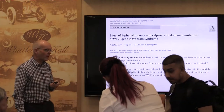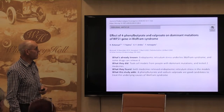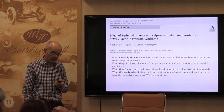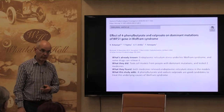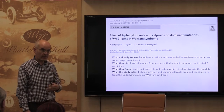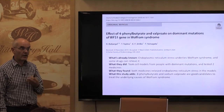So, first of all, I picked out three articles, because they're relevant to treatments that are coming. This first one was published about a year ago by a Japanese group, looking at new treatments for different types of Wolfram. They've got cell models from people with Wolfram, from skin biopsies and things like that, and they've tested two drugs. One of them I'm interested in, sodium valproate, because that's the Treat Wolfram trial. Another one, 4-phenylbutyrate, is interesting to other colleagues that are here from the pharmaceutical companies today, Amylyx and others as well.